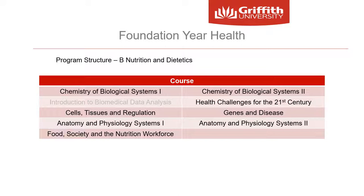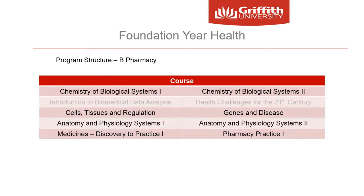And within pharmacy, another example here, they've got 6 out of 8. They don't do the biomedical data analysis or health challenges, but they've got their pharmacy specific courses there. And so different combinations just depending on the programs.